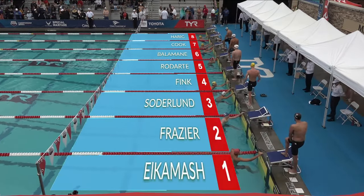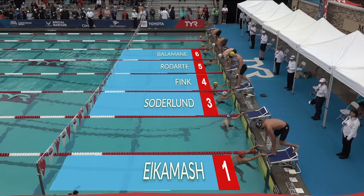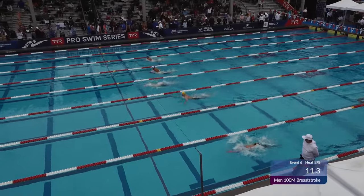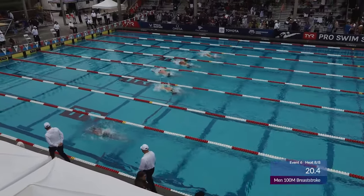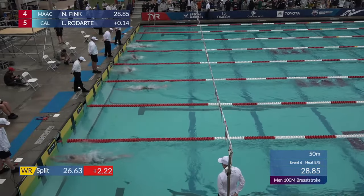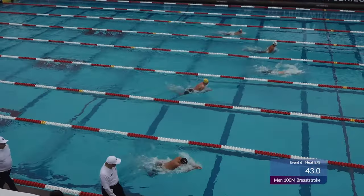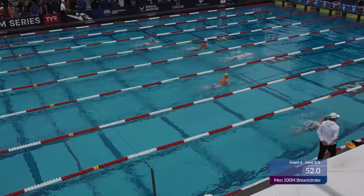Heat 8. Leading the way here at the 50 will be Nick Fink in lane 4, 28.85. Fink was a bronze medalist in this event last June in the World Championships. He won gold in the 50 breaststroke at those World Champs.